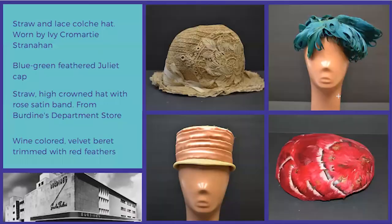So here we have four of our hats that are in our collections. We have many, many hats in our collections. And I selected these four to start. So the top lace cloche hat is from Ivy Cromartie Stranahan. She is considered the mother of Fort Lauderdale. The cloche was the iconic hat of the 1920s.